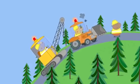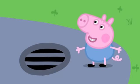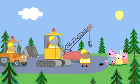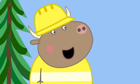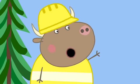It is Mr. Bull and his friends. Digger! Crane! George loves diggers and cranes. Hello, everybody! Hello, Mr. Bull. Welcome to the Mountain Beauty Spot. Have you come to do some work? No! It's our day off, so we came to enjoy the beauty spot.